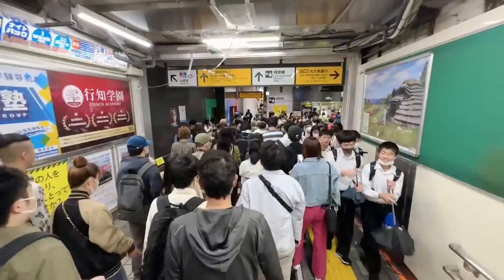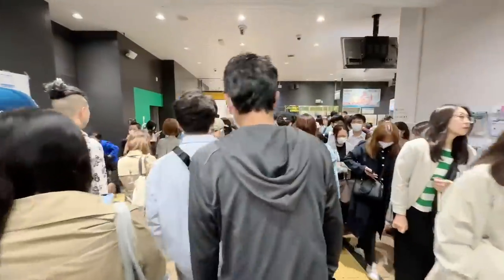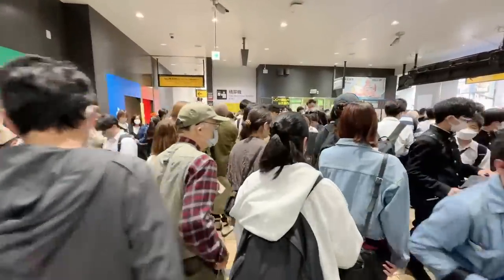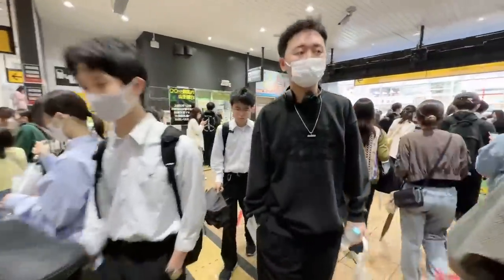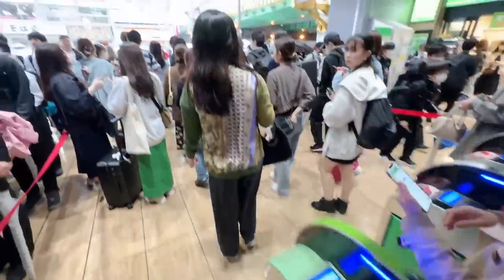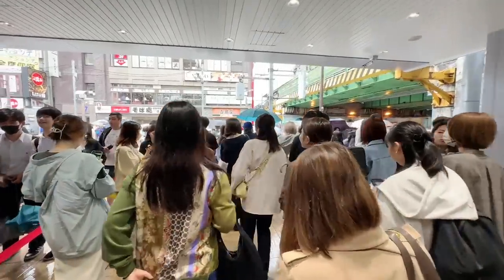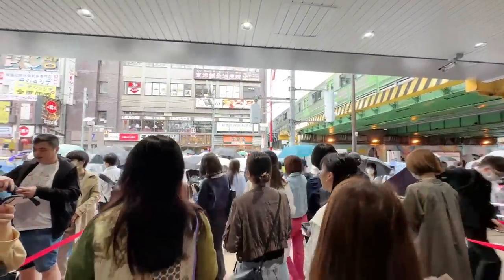Wow, it is more crowded than I thought it would be. I guess it's a lot of students that are letting out right now. But it is raining, and I found that even with the rain, the tourist numbers are still really high right now. It feels so different than it did pre-pandemic, of course. Wow! All right, here we are, street level. There's the Yamanote line making its way out of here, our ride, and let's explore.